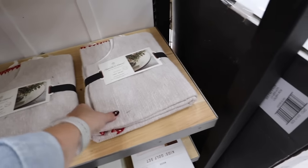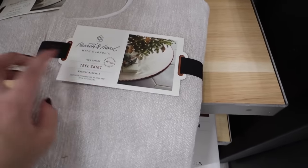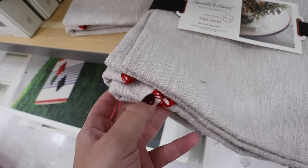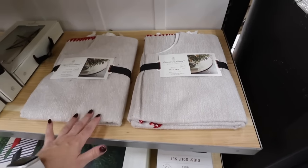They do also have this tree skirt. It is 100% cotton, and then it has this beautiful red stitching all along the edge, if you can see that right here. This feels really nice and thick, super great quality, and that is $34.99.